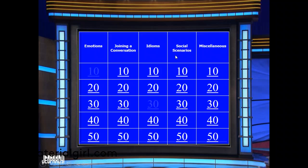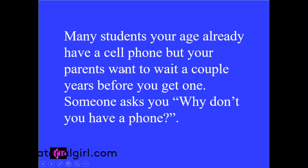Okay, so let's try social scenarios for 40. Many students your age already have a cell phone, but your parents want to wait a couple years before you get one. Someone asks you, why don't you have a cell phone? So how can the student handle this scenario without, for lack of a better word, dissing their parents?